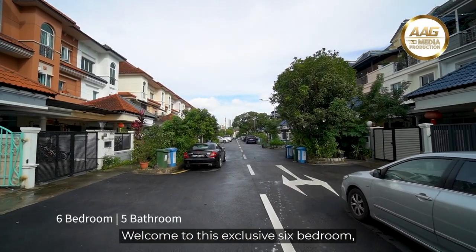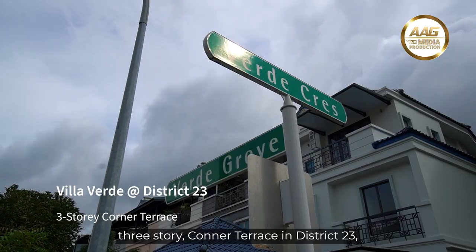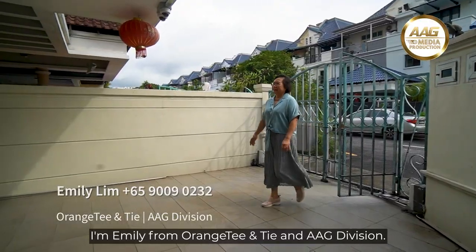Welcome to this exclusive 6-bedroom, 5-bathroom, 3-story corner terrace in District 23, Villa Verde. I'm Emily from OrangeTee and Thai AAG division.